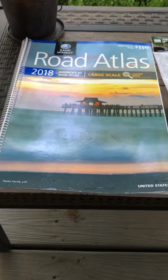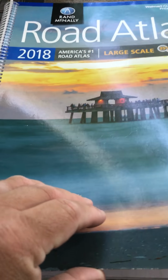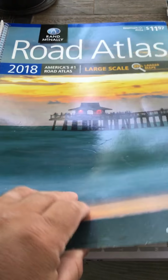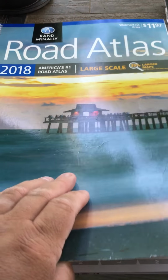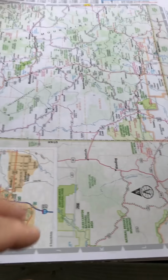The next thing is a road atlas. Now this road atlas actually came from a good friend of mine. My best friend gave it to me because I like to have paper maps. Now I've got GPS and I've got my phone and all that stuff, but I like to have a map. Holy cow, look at that.